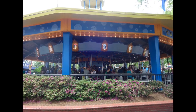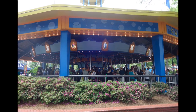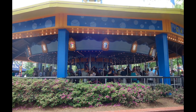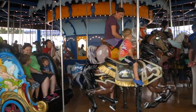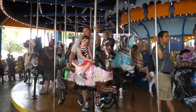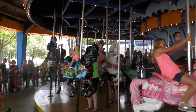The Character Carousel is a 2-minute ride with 68 hand-carved wooden horses and chariot seats. Children under 46 inches must be accompanied by a supervising companion. This antique carousel was originally built in 1923 by the Philadelphia Toboggan Company, and it lived most of its life in Indiana before being brought to Carowinds in 1979 as part of a major expansion.